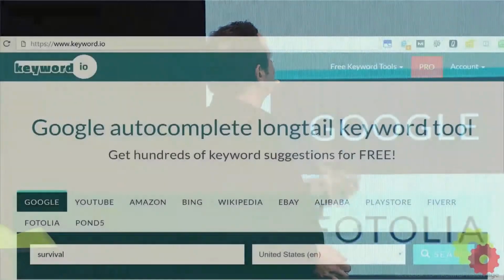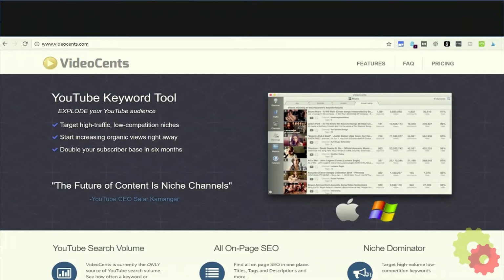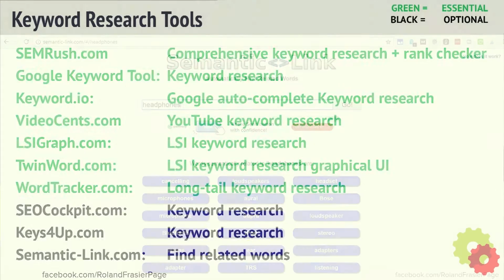For keyword research, keyword.io does long-tail keyword research really, really well. We found that to be one of the better finders of those for us. For videos, VideoSense, I absolutely love. TwinWord for keyword research is our content team's favorite keyword research tool. They just can't stop talking about it. Semantic link for finding all of the words that are semantically related, and Google uses latent semantic indexing as part of its ranking algorithm, and so this helps you see what are the words that are semantically related to the words that are your primary keywords.